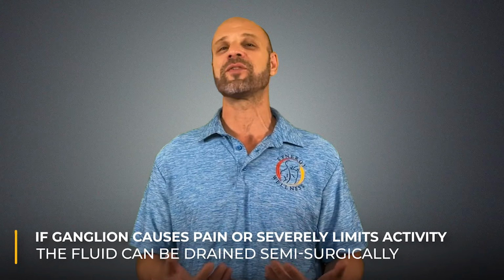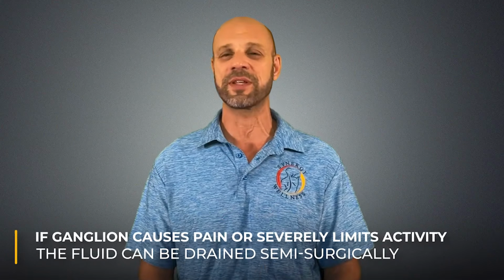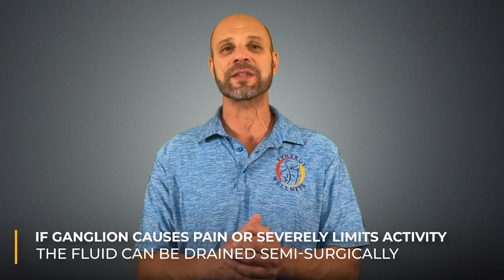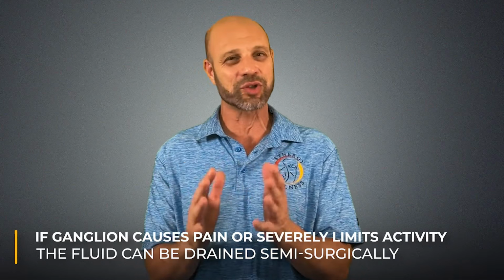As long as you're feeling better and you're in that second stage where you're improving with your pain and your symptoms. Now, if the ganglion causes a great deal of pain or severely limits your activities, the fluid may be drained from that ganglion cyst. This is a semi-surgical approach or procedure, mildly invasive, and it's called an aspiration. So what they do is around the area of the cyst, they numb it with just some local anesthesia, and the cyst is punctured with a needle and the fluid is withdrawn out of the cyst.